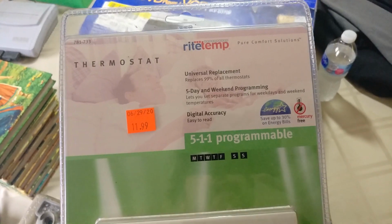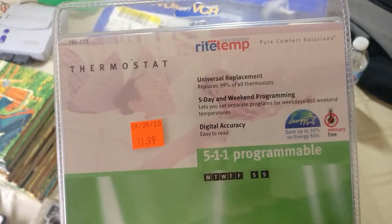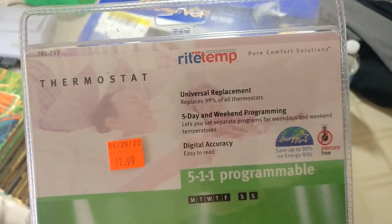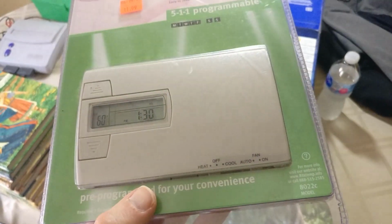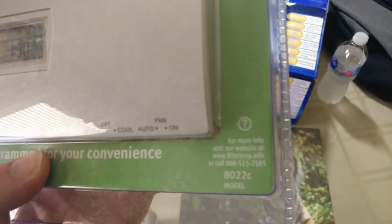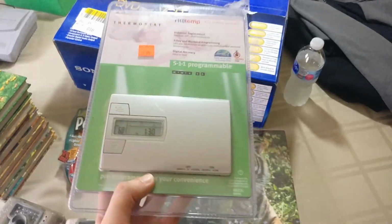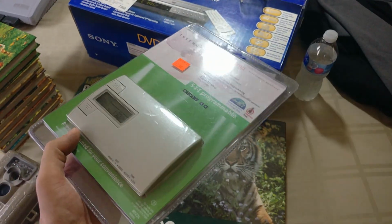Now, I don't know if that's going to be a good price to try to get, because Right Temp may be a better brand than I thought. I'm not sure where that comes from, but I just felt like it was more of a generic. It looks like it may be something that's at like Menards or Home Depot. I don't recognize the brand, but still on eBay new, it's selling for about $60.